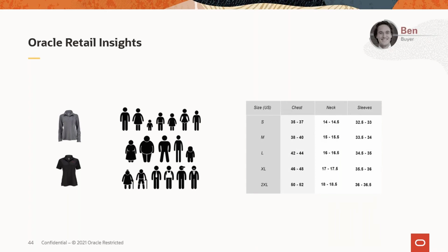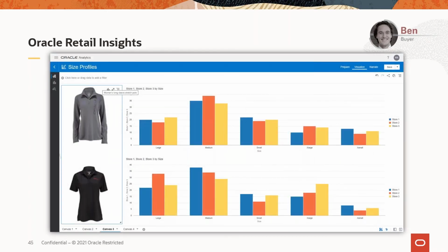So based on a clear picture of demand, Ben can order more XL sizes here and fewer medium sizes there. And by the way, for all of these cases, when I'm referring to our science, these use cases are not supported by just a toolkit. These are fully built applications that are ready to run out of the box, so to speak. So I just wanted to make that clear.